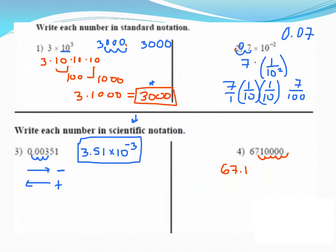Is that one number in front of the decimal? No, that's going to give me 67.1. That's two numbers in front of the decimal. So I actually want to move this one more spot, so it's 6.71.